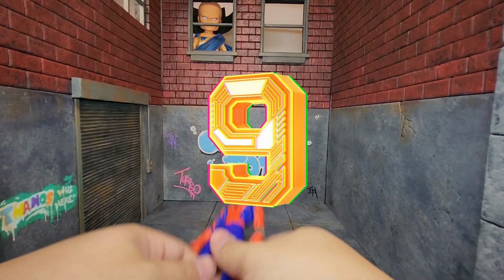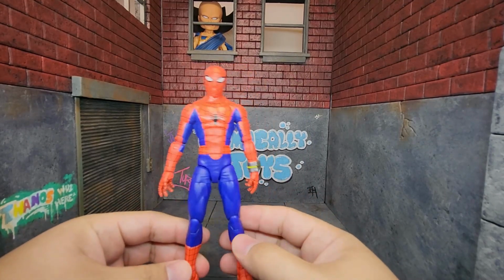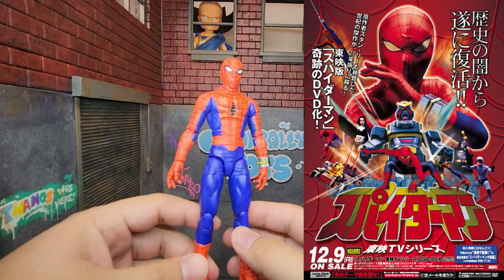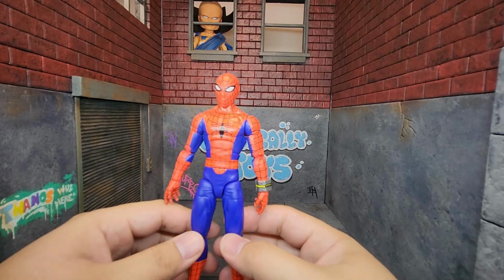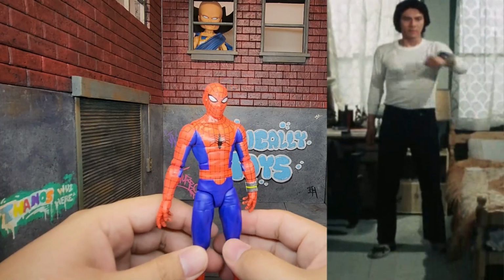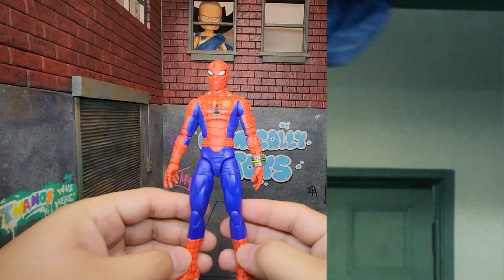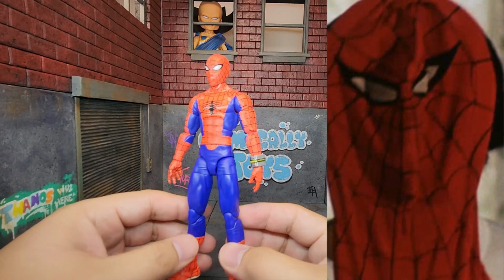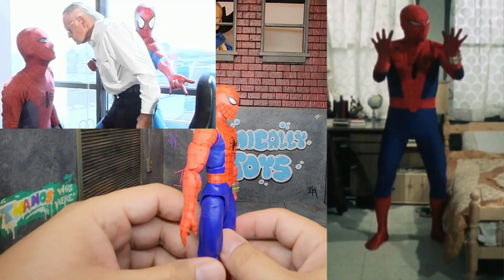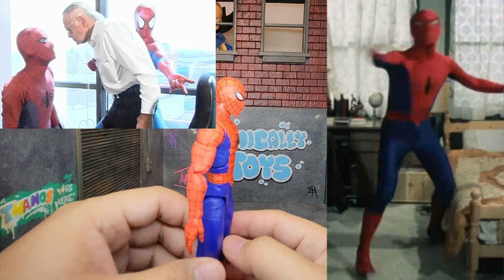Number 9, I have another Spider-Man. This is a Japanese Spider-Man, depending on your familiarity with him. And this is actually not Peter Parker. This is actually a Japanese person, and it's a whole different origin than the regular Peter Parker that we all know and love. And this is an official creation of Japan. It was approved by Stan Lee.